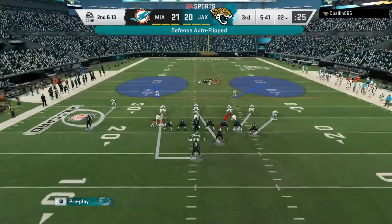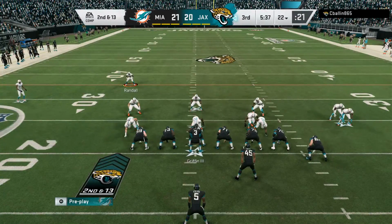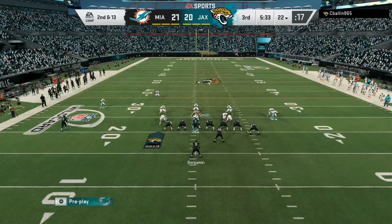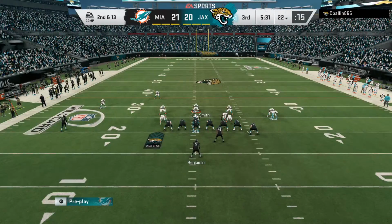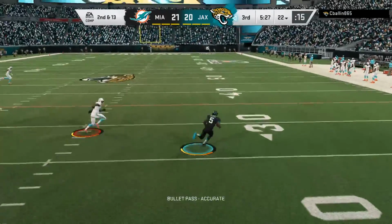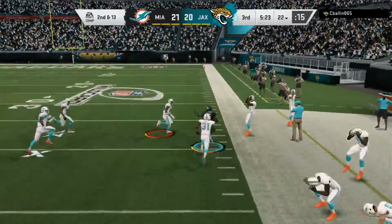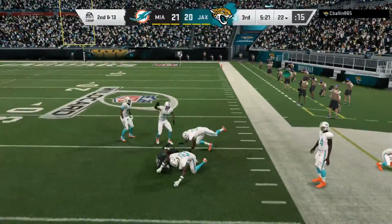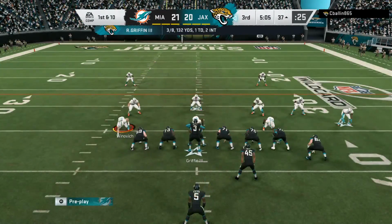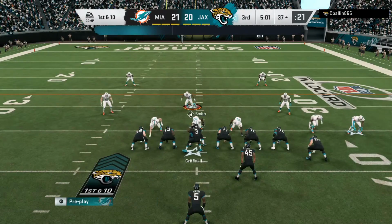A 3-yard loss to start the drive. They'll look to make that up and then some on 2nd and 13. Let's make these babies cry all the way back home. He's checking. To throw is RG3. Completes it to Benjamin. And all the way down to the 37. A big play there on the catch and run. 42 yards.